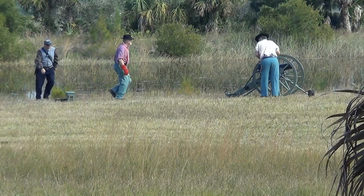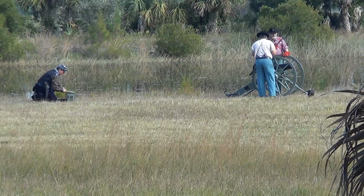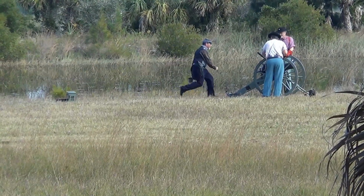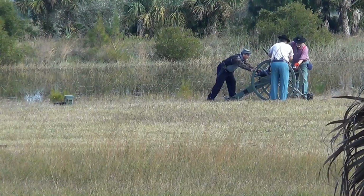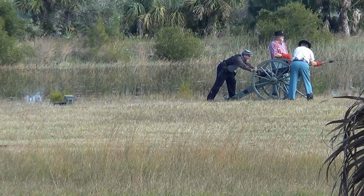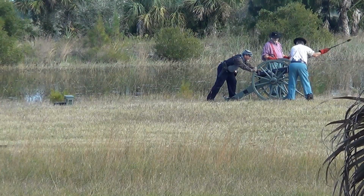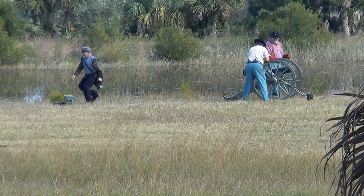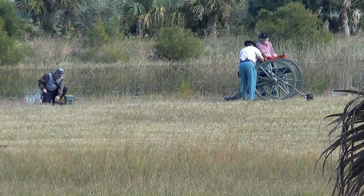You can see here now that the Confederate forces are preparing to load and fire their field artillery. The beginning of the engagement. Now you gotta realize here in Florida that the Union Army were the invaders. Florida had seceded from the nation, and so the battles that were taking place here, the Union Army was considered an invading force.